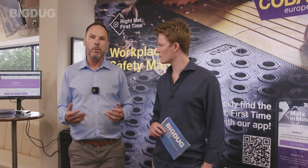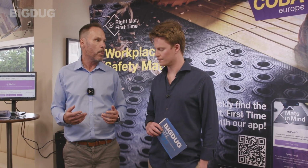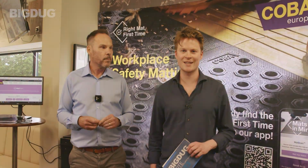These days what we're seeing is musculoskeletal disorder is becoming a big issue, and it will grow over the number of years. Probably we'll start to see claims in the industry for where people have stood for long periods of time. The idea with anti-fatigue matting is it takes a lot of stress out of standing for long periods, and it can reduce fatigue by as much as 50%. Brilliant stuff, Chris. Thank you very much indeed. Good to have Kobe Europe Limited with us today. Thank you.